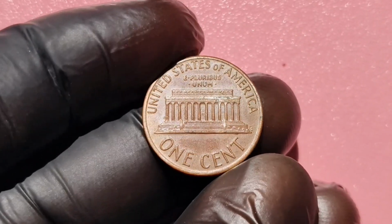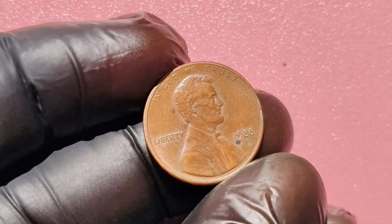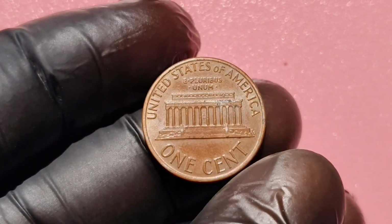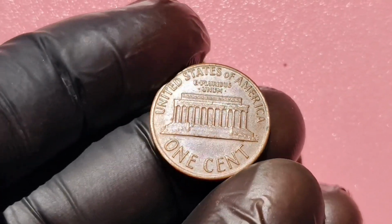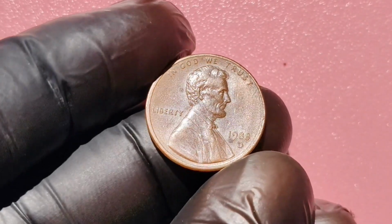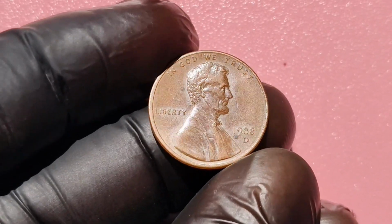In addition to condition and luster, keep an eye out for any errors or varieties that may increase the value of the 1988 D mint-marked Lincoln penny. Minting mistakes, such as double strikes, off-center strikes, or die cracks, can significantly enhance the rarity and worth of a coin. Varieties, such as a repunched mint mark or a double die, are also highly sought after by collectors looking to add unique pieces to their collections.